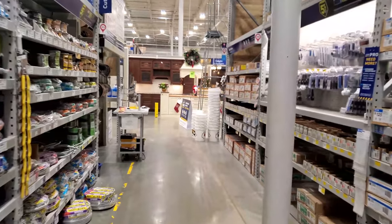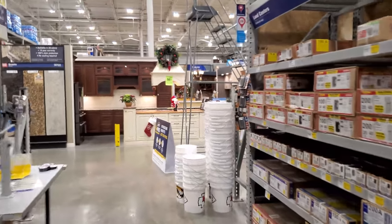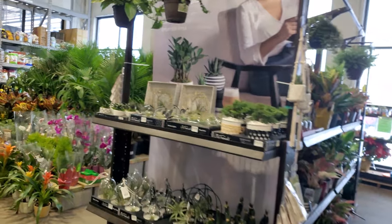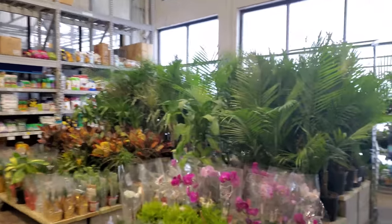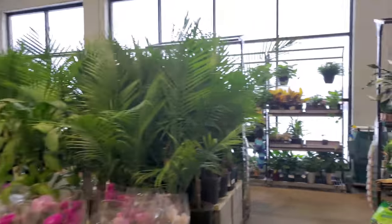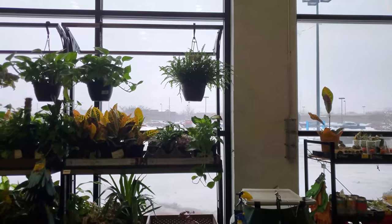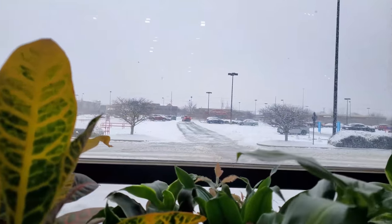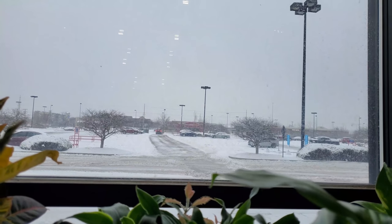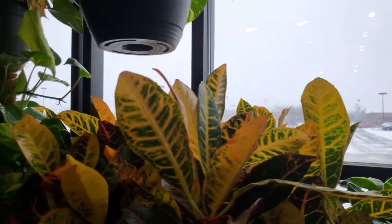It's snowing, so I thought it'd be nice to get out of the house and enjoy the weather a little bit since nobody else is out. And of course, have a look at some plants. Not a ton going on here. Places don't sell a lot of plants this time of year. They kind of cut back on them until, I don't know, February or so. Let's see what's going on outside though. Look at all the snow. It's so pretty. It was snowing heavier than this, but still pretty. Still nice to look at.